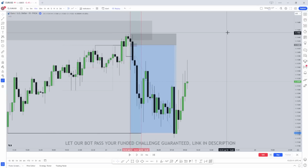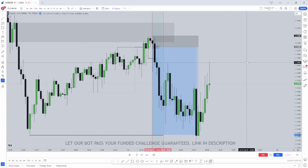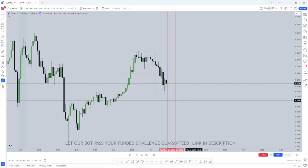Let's get into the second and more difficult example, where a lot of you will be faked out. So as you can see over here on the left on the 15-minute time frame, a lot of people will mark out this order block as the valid order block that we're waiting for price to tap into. However, this is a low probability order block. Why?